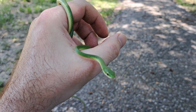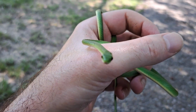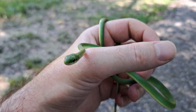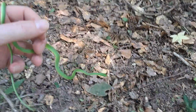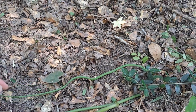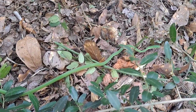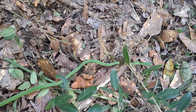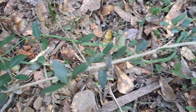So anyway, we are going to let our beautiful little pal here, our beautiful little friend here, go about his way and just get back to what he was doing. I'm gonna get him off the path here though, so that he doesn't get hurt. Here we go. Look how calm he is. Pretty awesome.